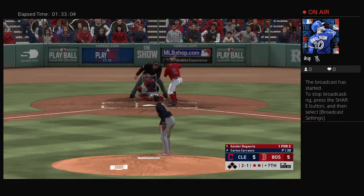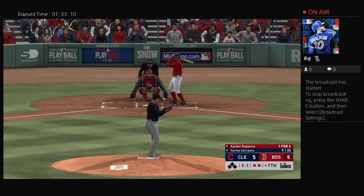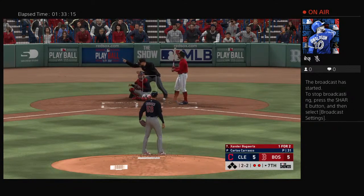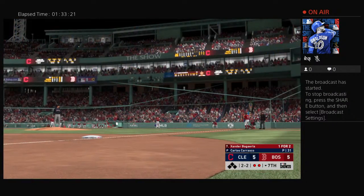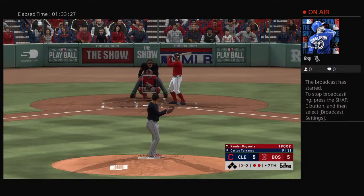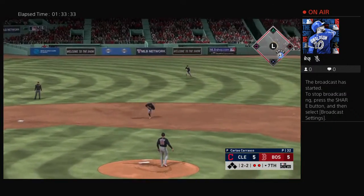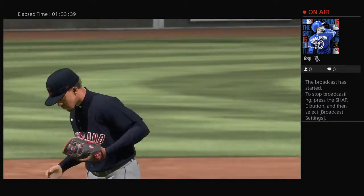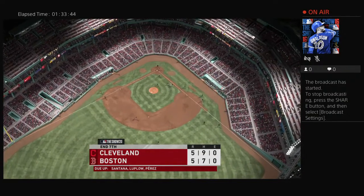Carrasco pauses. 1-1 on its way. No offer on that one. 2 balls and a strike. Fastball is looked at for strike 2. This should end the inning as it's sent out to second. He's right there on to first, and this will remain a tie ball game as the inning is over. Down in order go the Red Sox. This ball game still tied 5-all.